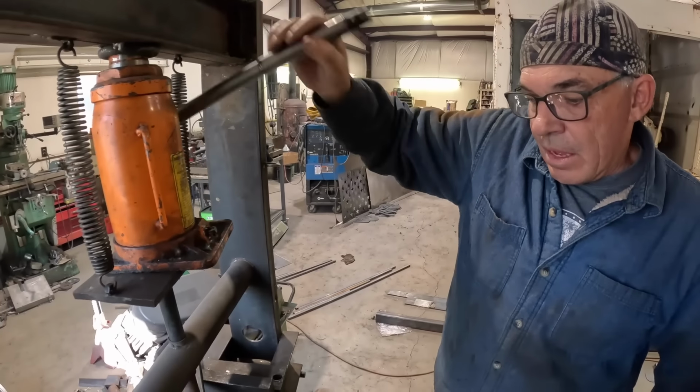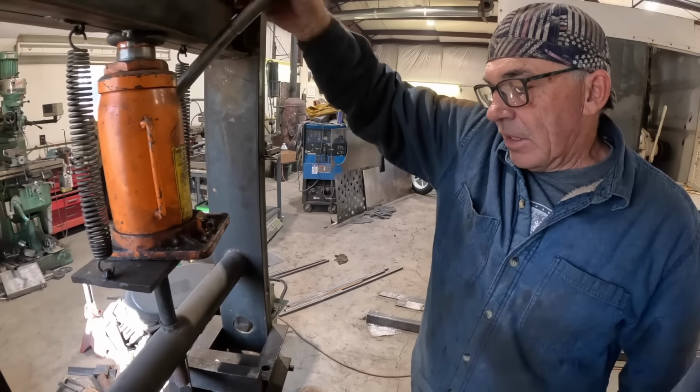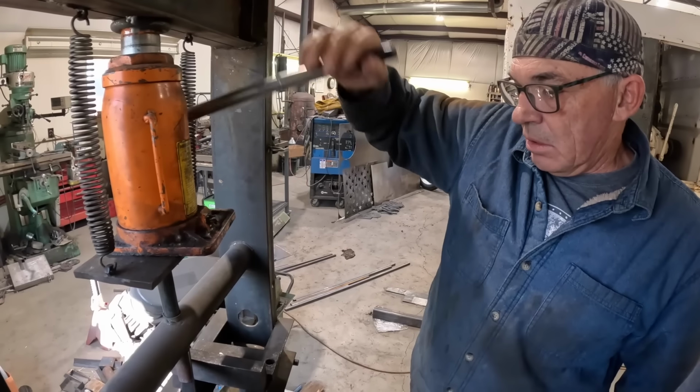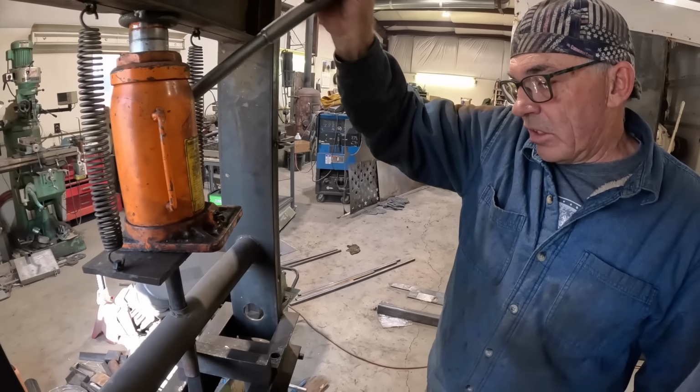30 years ago, yeah, I built this. I needed one, and I looked at some that they sell in the stores, and they were so cheap that I just built this one. And it has got a lot of use. We're on our second jack.